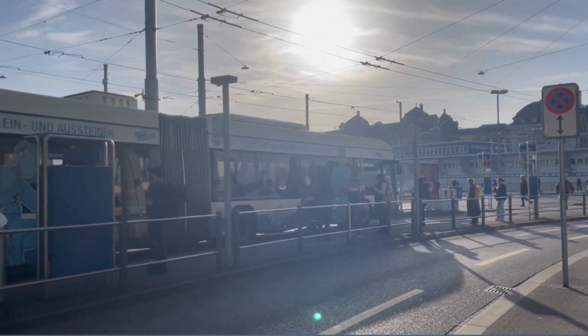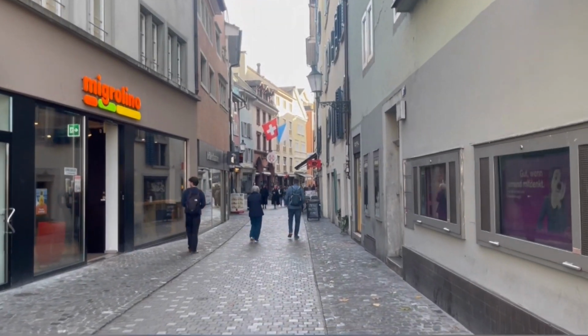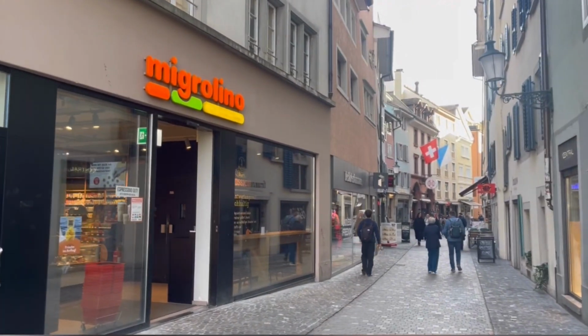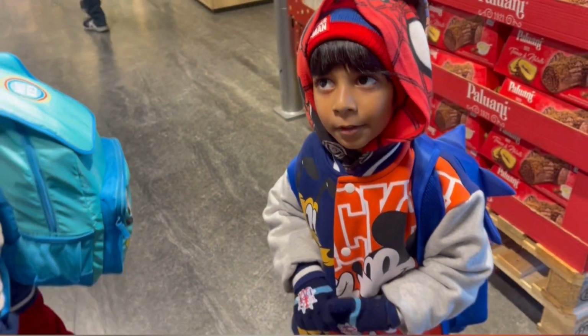As the sun shines down on the busy street, people cross paths with each other. There is a storefront with a glass door. Two people in hooded sweatshirts, along with us, came to the Migrolino grocery. A quick glance at the produce section reveals a variety of fresh items.